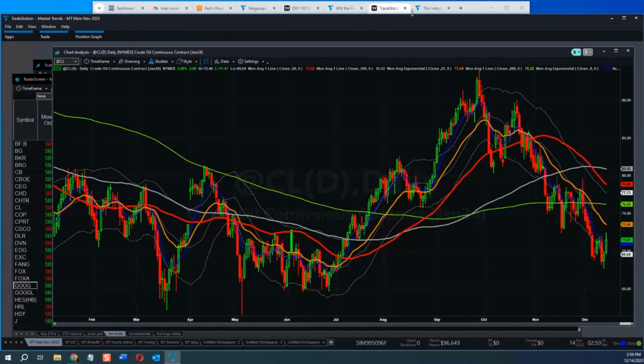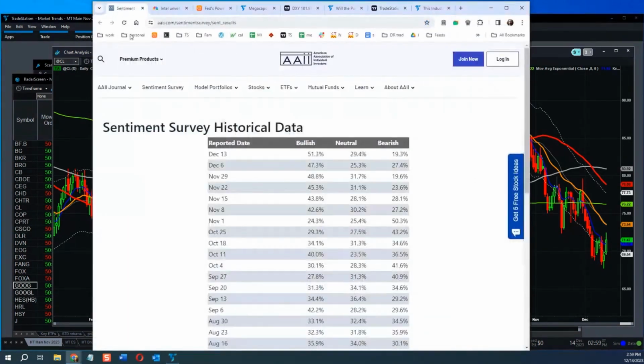All right. Those are the main things I want to talk about. The last thing here, actually, this sentiment number on the AAII, 19.3 is the lowest reading of bearish since January 4th of 2018. So we've swung pretty hard here from 50% bearish, which was the highest reading in a while, to 19% bearish. So this has been a revolution in sentiment.